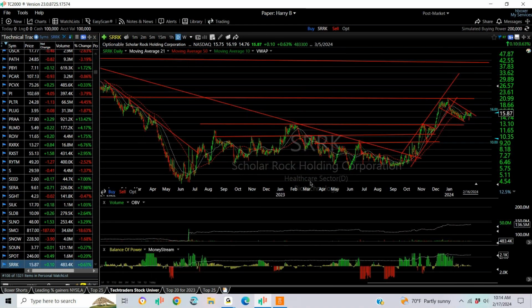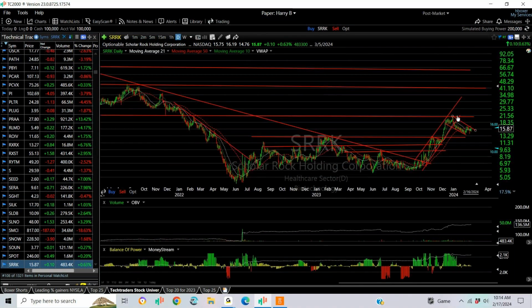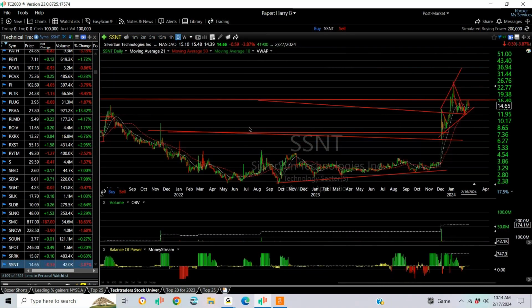SRRK, put a swing on it when it broke out, it then wedged and ran to my targets. It's in a pullback mode, but I like the overall look. Big base, a breakout, and a falling pattern like that. Targets are 21 and 25.